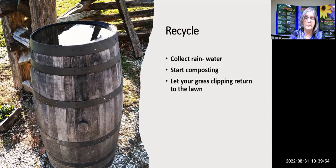Really simple steps. Now, this picture of this rain barrel is not the kind you're going to get if you come to a rain barrel workshop. This is just a romanticized picture. I took it in Jamestown. I thought it was pretty, but it's not a good idea because there's no lid on it. So that could be a danger, a mosquito danger, as well as a danger to small animals or small children.